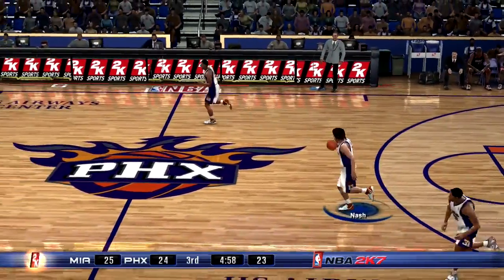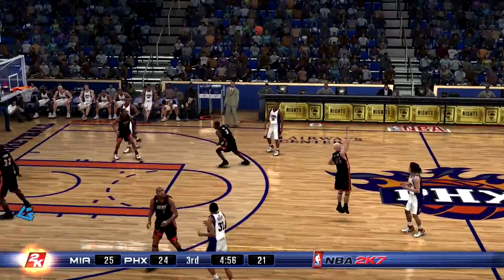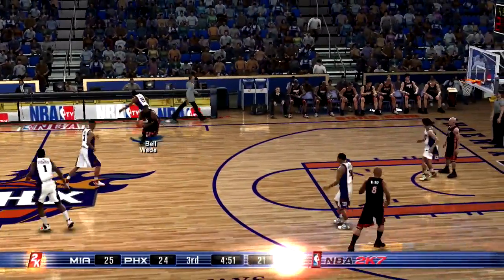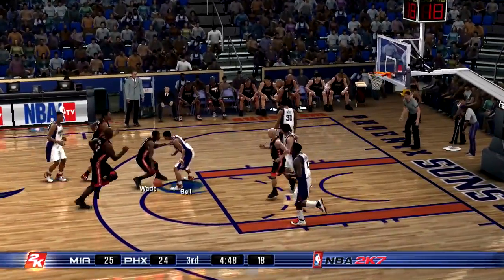Marion inbounds it to start the second half. Nash shoots, misses the deep three-point attempt. I honestly have no idea why he took that shot, Kevin. That's just a waste of a possession.